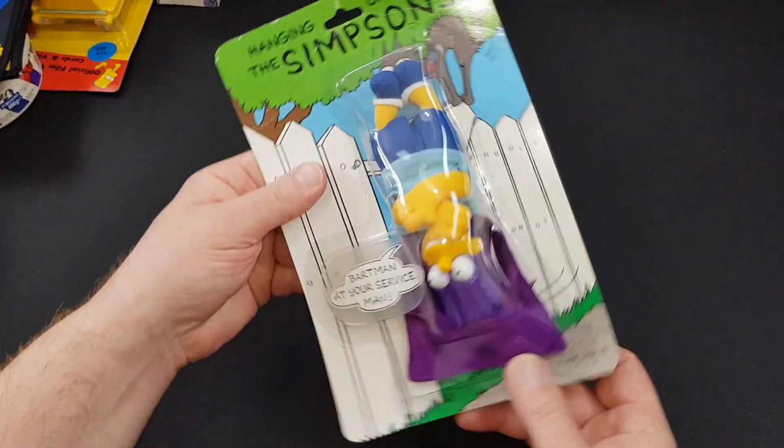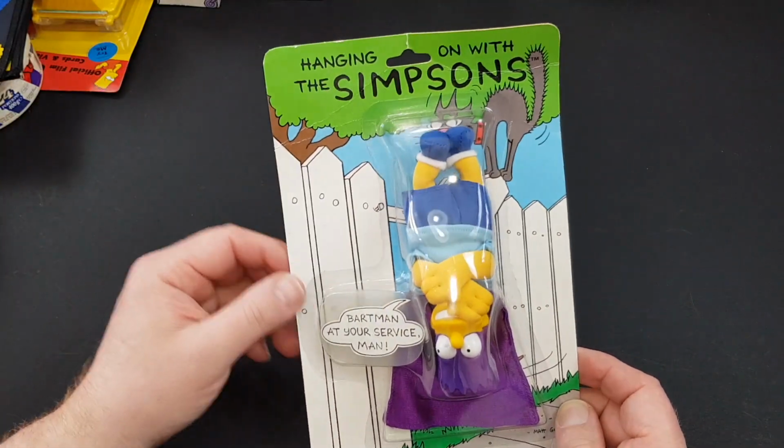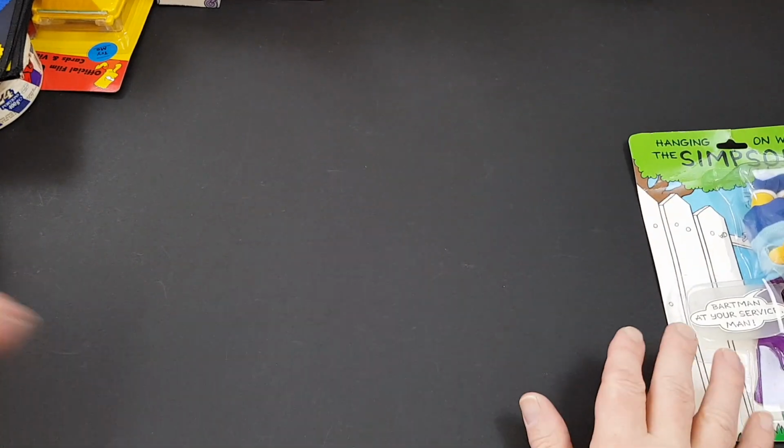So here's another one. This is actually quite fun, this one. So this is Bartman. And I like the way they've packaged him actually hanging upside down, which is quite cool. Another one of those like hang out with Simpsons. I really wish I knew where I got those, but hey ho.